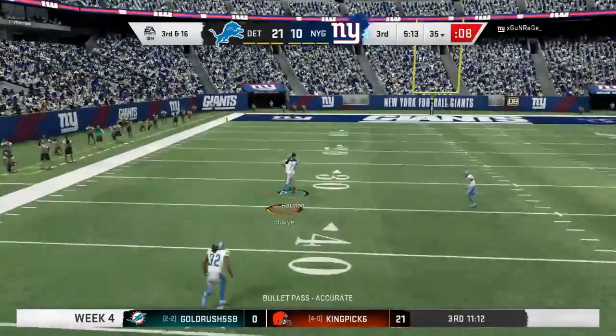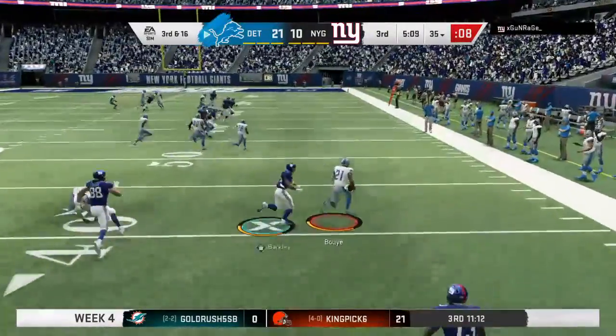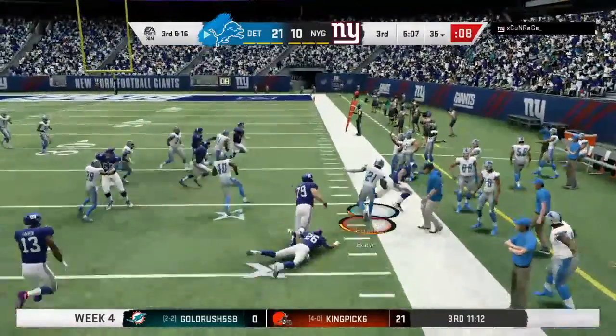He's going to look deep down the field. And he's going to be intercepted a third time. A.J. Boye with a pick.